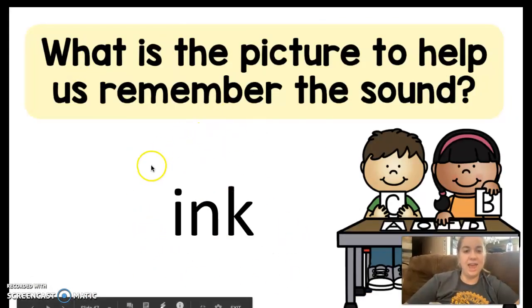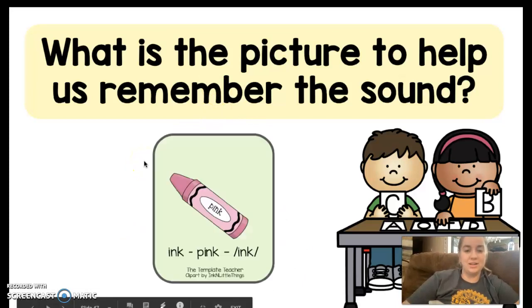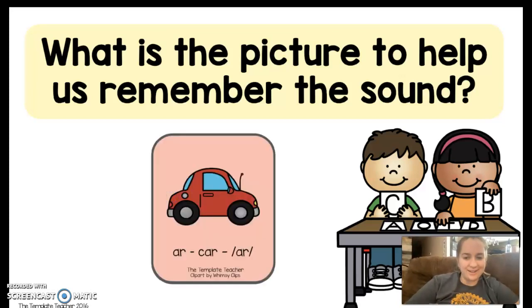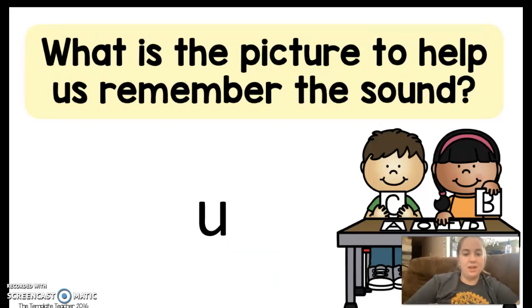So I have I and K. What's my picture? Pink. I have AR. Now, this is a new one that we learned this week, so let me help you with this one. We say AR, R. Do you remember what picture we use for R? A car.